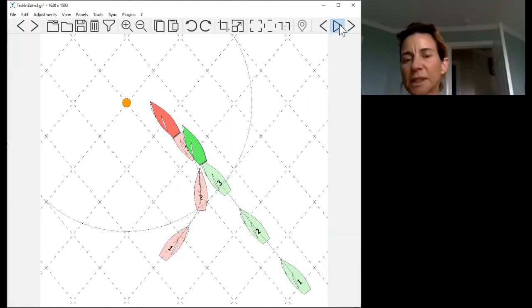But you can bring it all the way to left if you are outside. But if you are inside the circle, the green has the right of way to keep his course. He's allowed to keep his course. He doesn't have to avoid you.